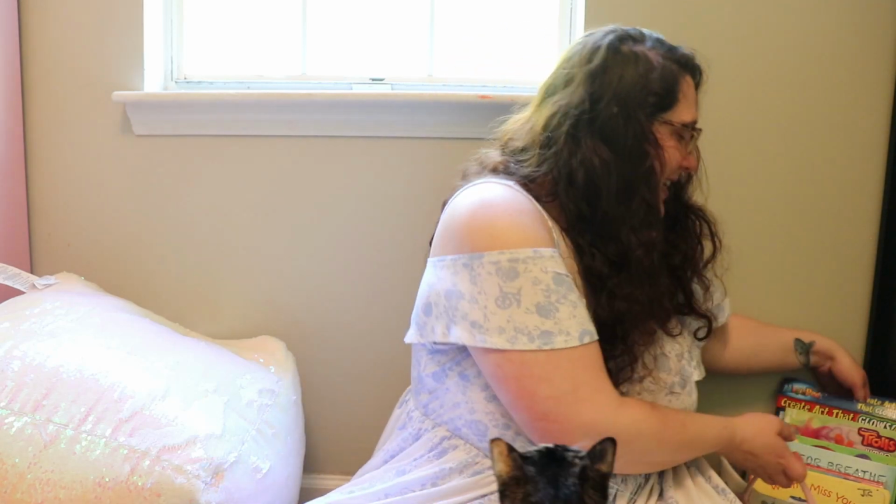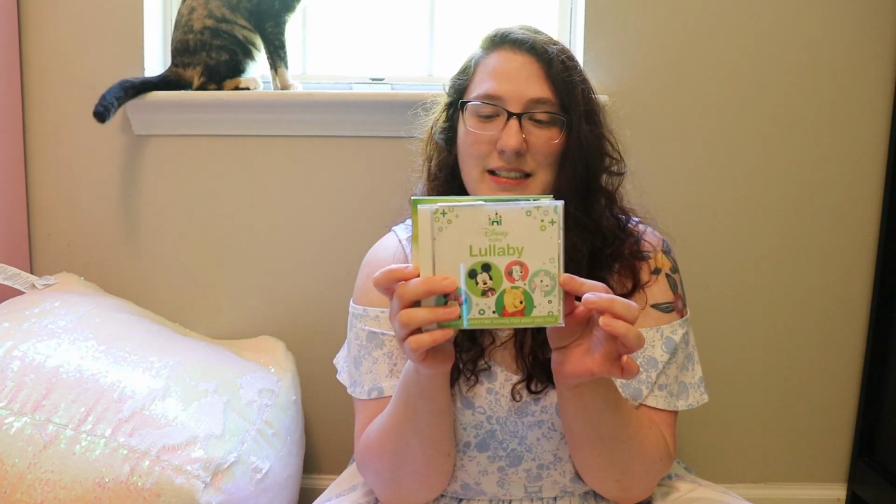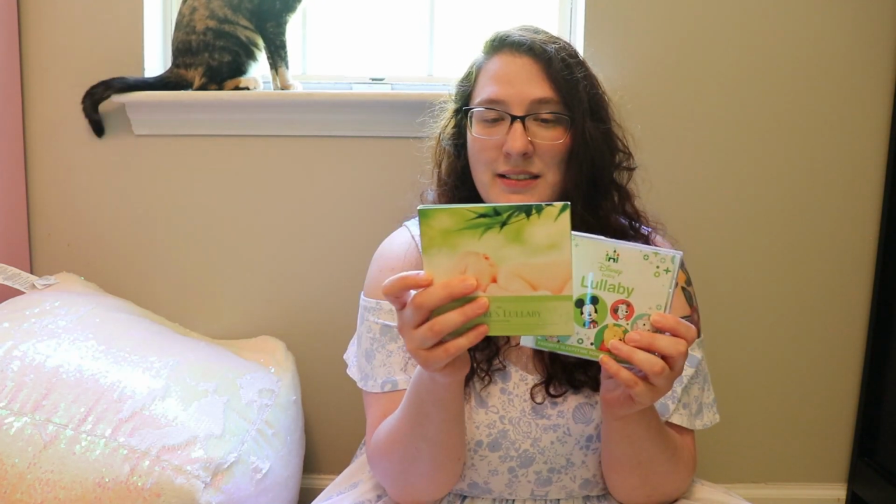One thing I want to start doing with Athena is have an emotion corner. So when she is feeling a big emotion that she can't quite handle yet, I'm going to just be like, Athena, do you need to go to your emotion corner? I have this little bin of emotion stuff. So I have music that she can listen to. I have Disney lullaby and nature lullabies.